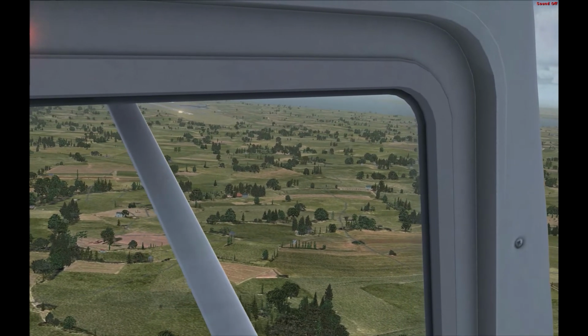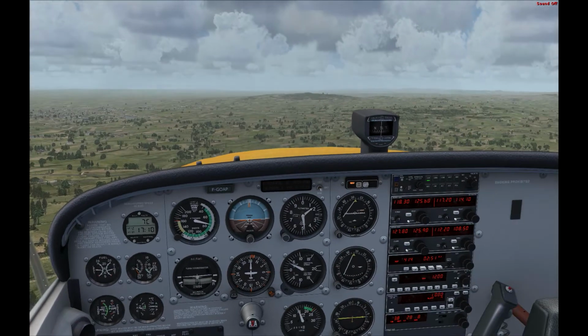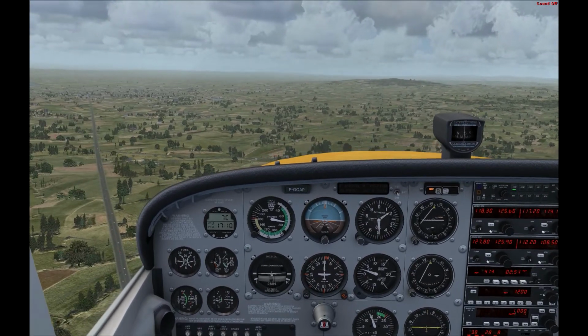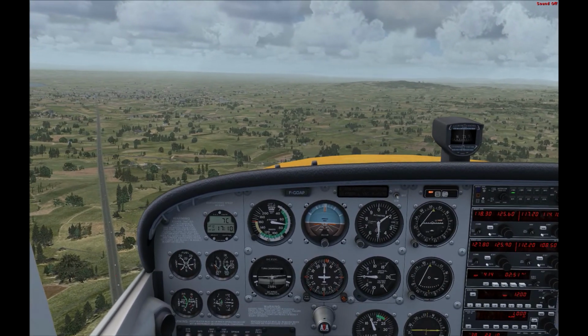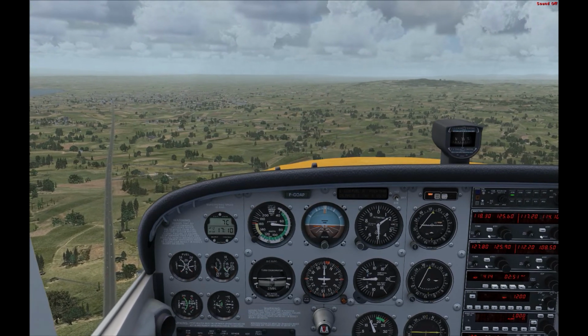Oops. Okay, so yeah, we are a bit high, so start descending now. And I'm just going to shut up and let the plane do the rest, really. So I hope you enjoy the approach and landing.